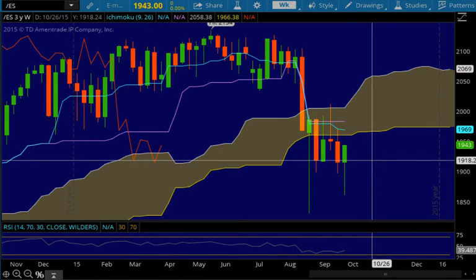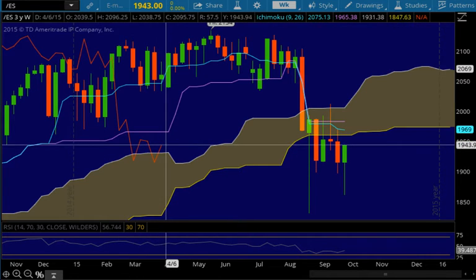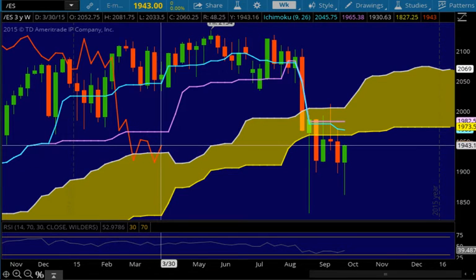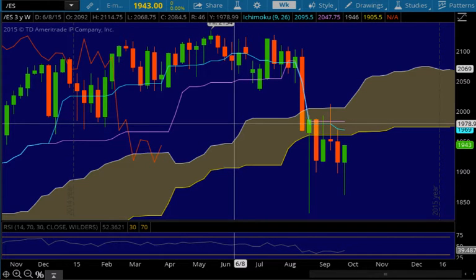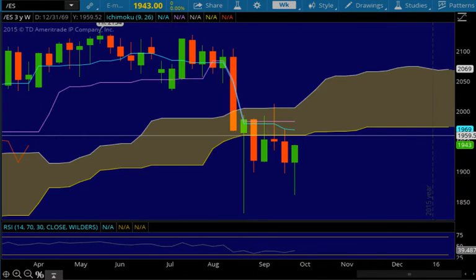So we're still in a downtrend with a lower high and a lower low. We're still under the cloud, but we see that the Chikou, this red line representing price time shifted 26 periods into the past, so 26 weeks into the past, bounced back out of the cloud. That's a bullish sign. As far as what I'm expecting going forward, we have resistance at the flat cloud, around 1960. I wouldn't be surprised to see us trade up to that level and then potentially find resistance there.